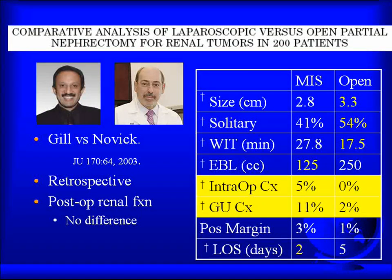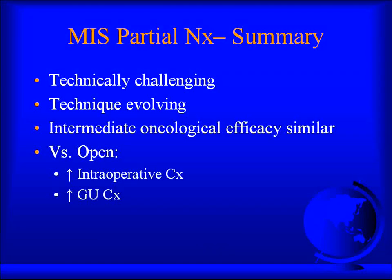Comparing open versus laparoscopic partial, this is a series basically comparing Gill's data versus Novick's data. Although the open series had a higher mean size of the tumor as well as a greater proportion of solitary kidneys, they found a lower rate of intraoperative complications and a lower rate of GU complications, mostly hemorrhage and urine leak. However, of note, laparoscopic did have significantly reduced blood loss as well as length of stay in hospital.